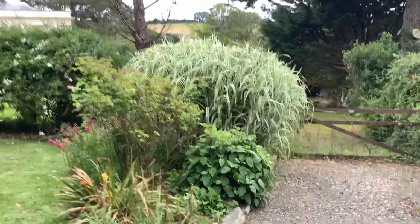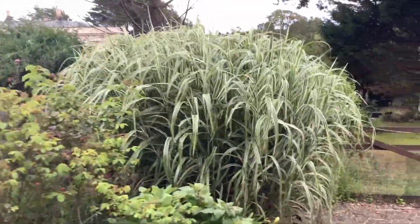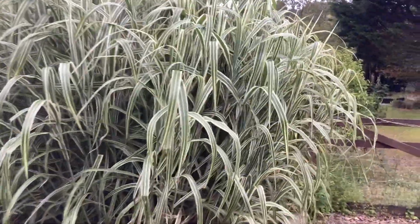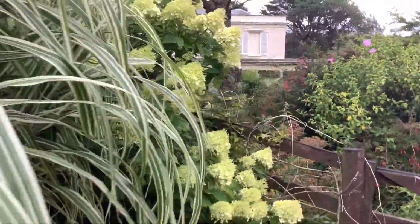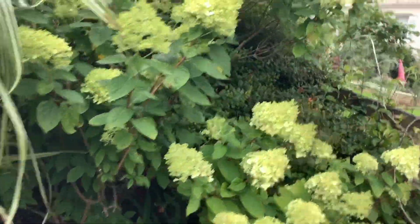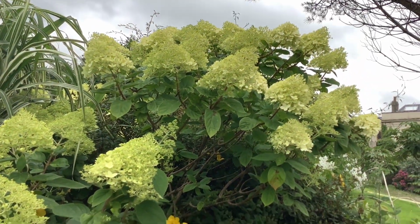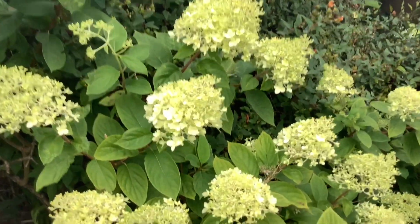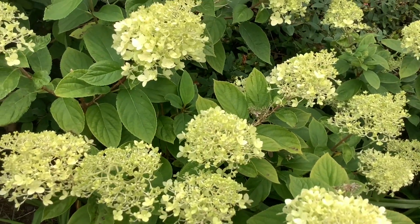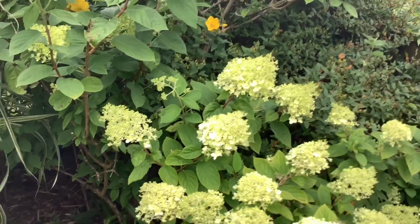Coming past Miscanthus cosmopolitan, I just want to show you a really good paniculata hydrangea called Limelight. You can see it's got a slightly lime green tinge to the flowers, and the good thing about these paniculatas is they can be chopped back, kept under bounds.